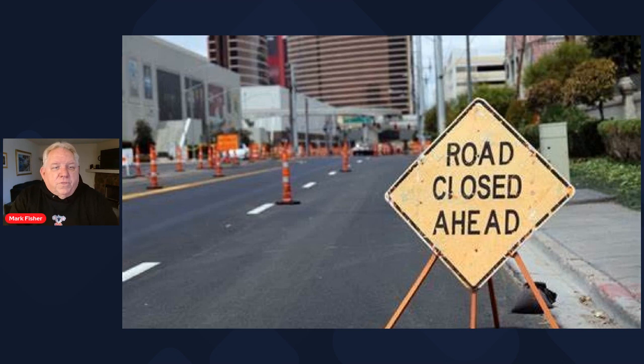Now, there's been a debate going on with Las Vegas locals, and I'm a local. I've lived here for over 30 years, as to whether or not this whole Formula One race is going to be worth it. The predicted income that's supposed to come into Las Vegas is over $1 billion a year for this race.